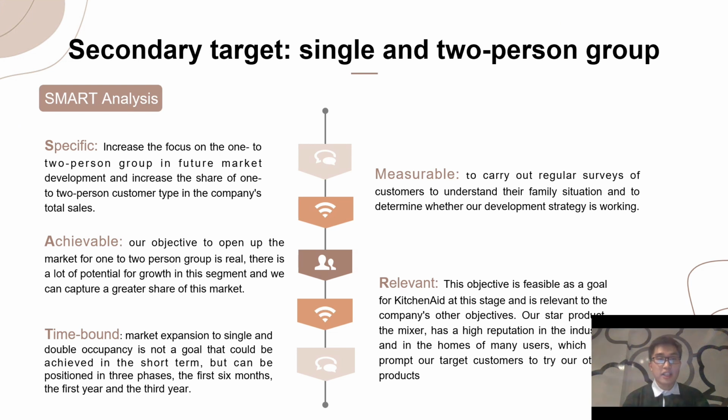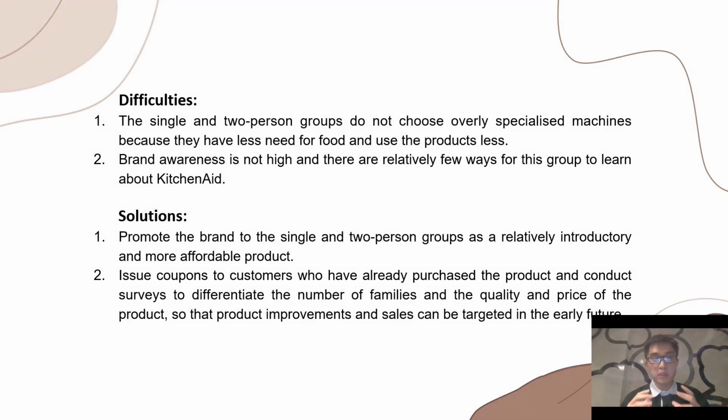About our secondary target, the single and 2-person group, we also use the SMART analysis too, and we also think it's a really good and potential market for our company. But we decided to pay most attention to our main target, the organization. So today we don't need to pay more attention to the secondary target.